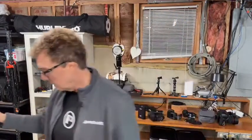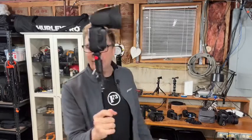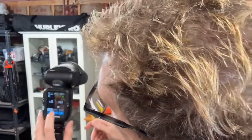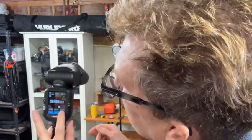So, same thing with the Westcott. If we put this one in manual mode, now, I've set it up in the custom function for the Westcotts to be fractions, because I know the fractions, right? I know an eighth power. Oh, I'm in mode, power. There we go. I know a quarter, half, 1 to 1. I know what that looks like. I know what that means.